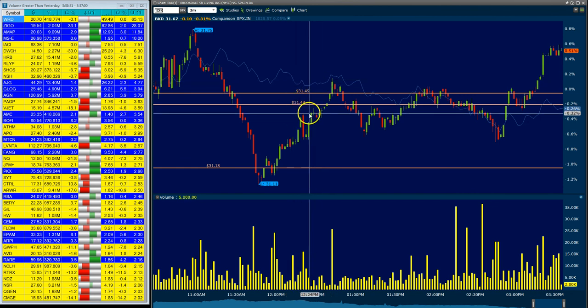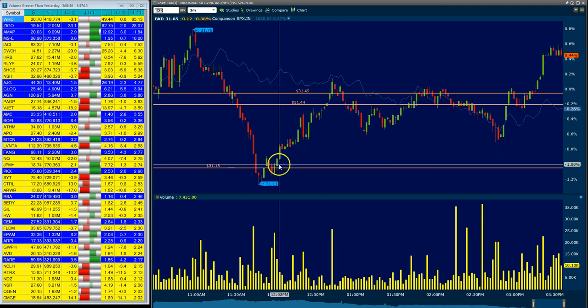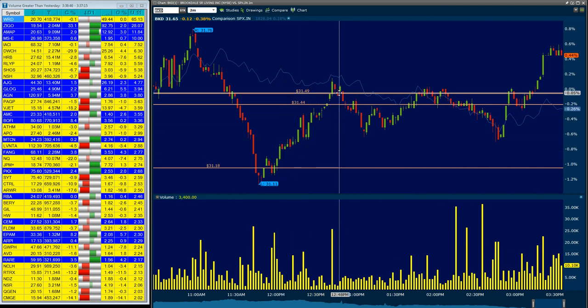Meanwhile, Brookdale was on the move up, and so I was able to get rid of half at 31.44 and the other half at 31.49. Again, not wanting to hang around too long on a day where the market is still down and people are jittery. But that's a nice little return. 31.18 to these levels is a pretty good return.